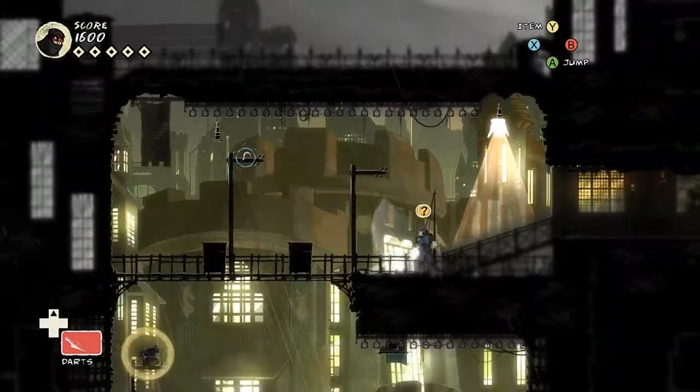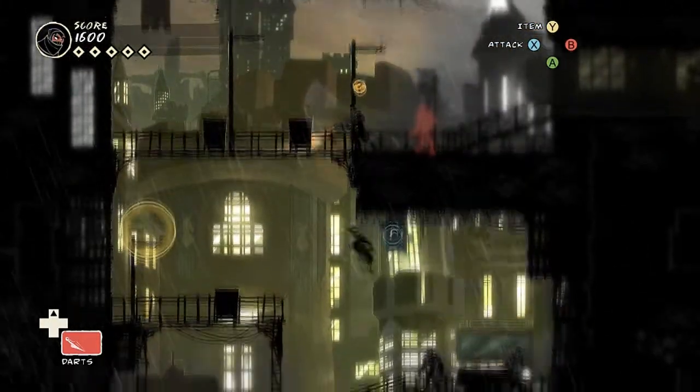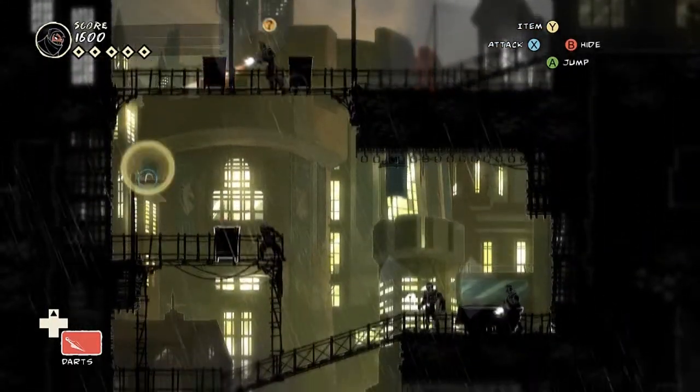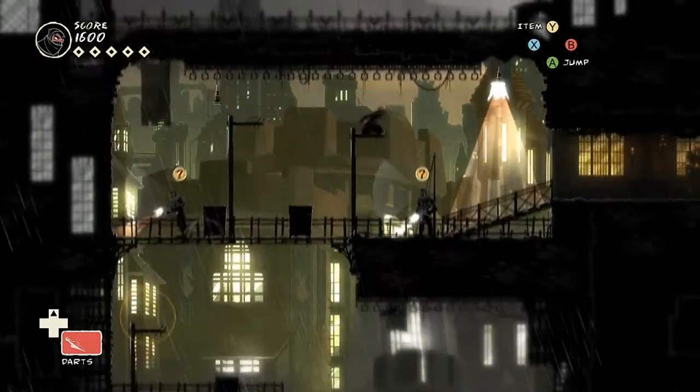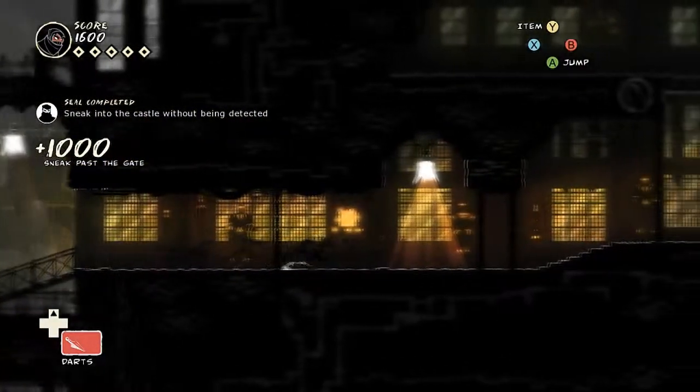Oh crap. Yep. And you see me with that flash. Luckily, I was quick enough not to be detected entirely. I have no idea how I did that. That was a lot of luck.